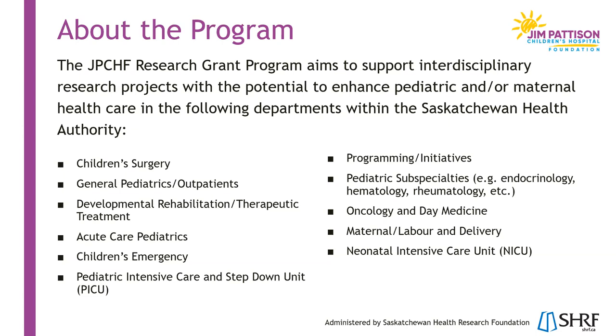So a little bit more about the research program specifically. They want to support interdisciplinary research projects with the potential to enhance pediatric and or maternal healthcare in the following departments within the Saskatchewan Health Authority. So I'm not going to read through this list, but it's there and it's in the application package if you need to reference it.